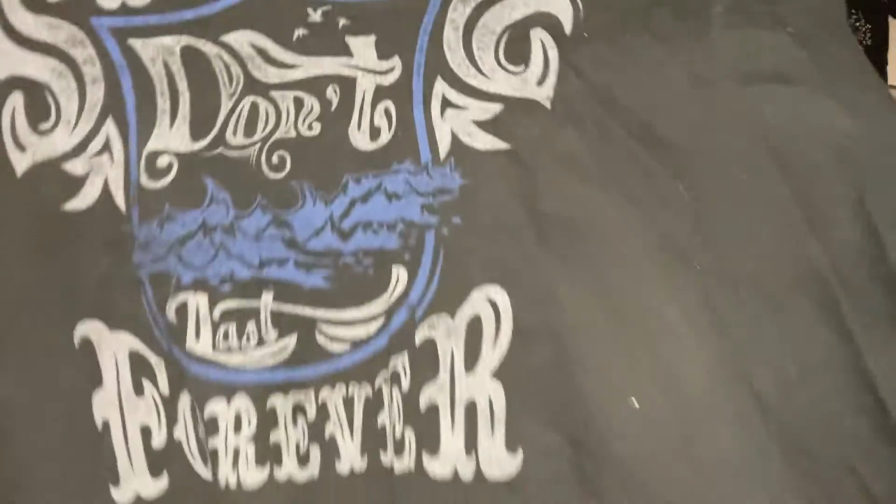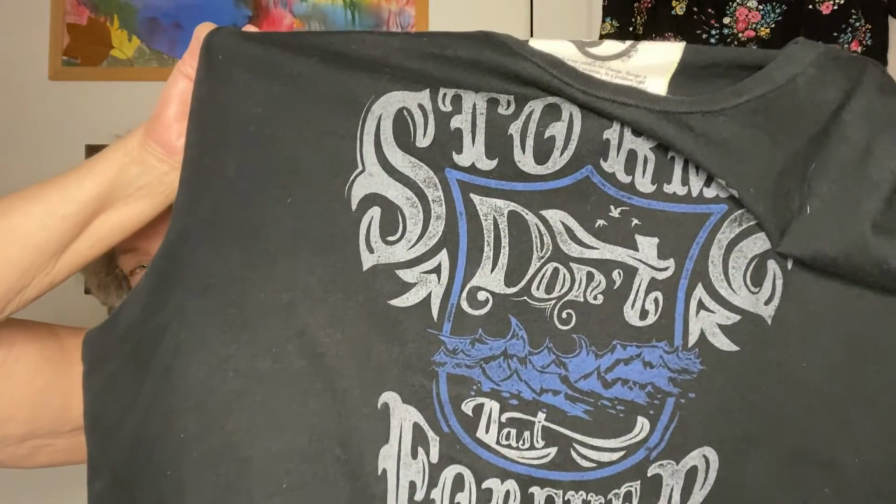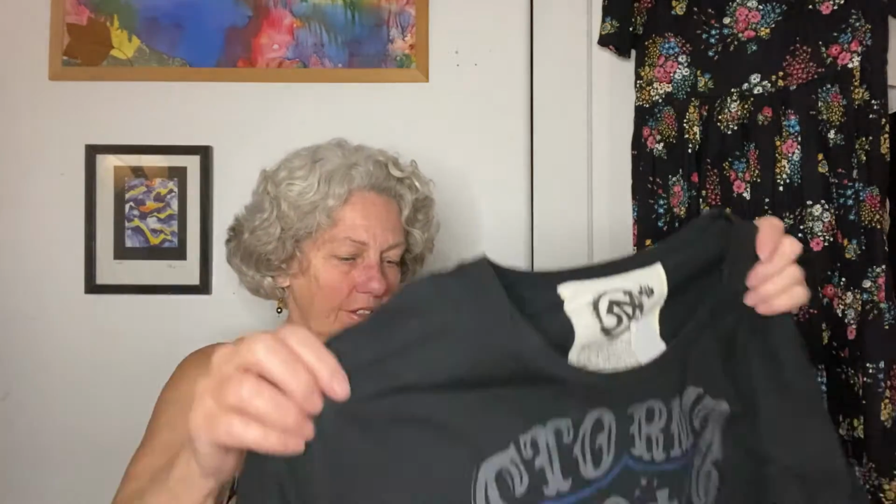And anyway, $2, extra large, black, incense-smelling t-shirt, and it says on it, well, it shows up really good in the camera, "Storms don't last forever." That's the graphic on it. It's in really excellent shape. I'm just amazed how bright the writing is in the camera, but when I look at it, it's very pale. Interesting. $2. I better wash it. If the smell doesn't come out, then I will just note that it smells like incense.